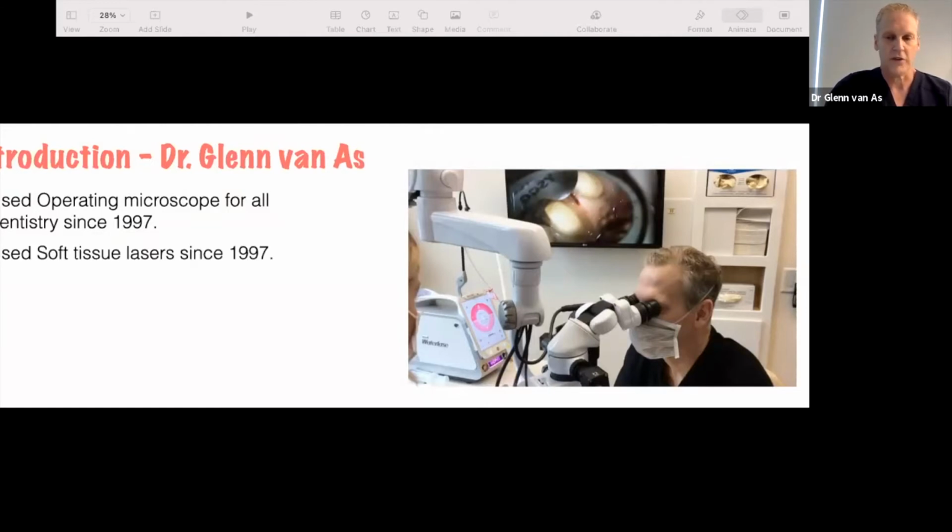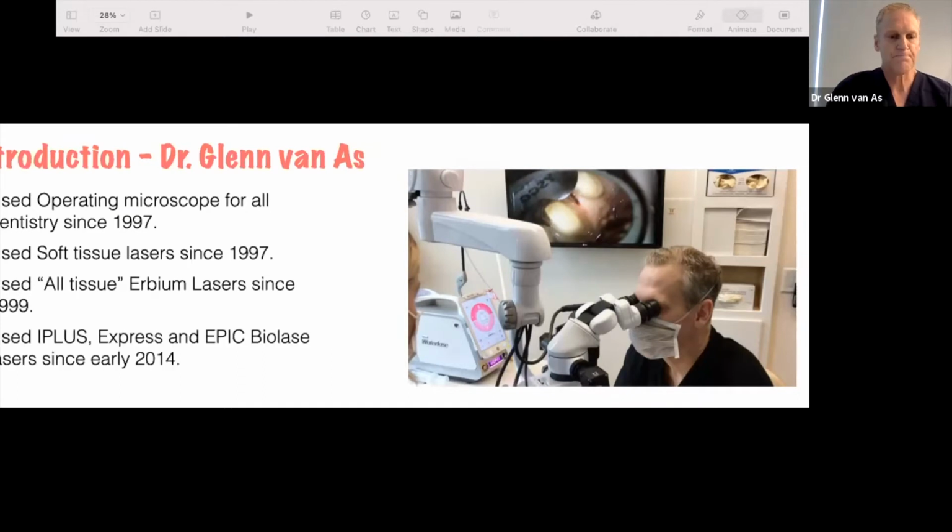I started using soft tissue argon lasers in '97 and have been using erbium lasers, hard tissue lasers, since 1999. So I've had a fair amount of experience utilizing them in the practice. In the beginning, I used them like everybody else for restorative purposes, and I don't use them much for restorative now, mainly for soft tissue and for bone and working around implants, but not as much for restorative anymore.